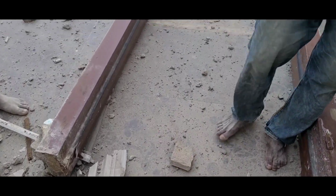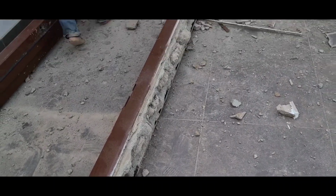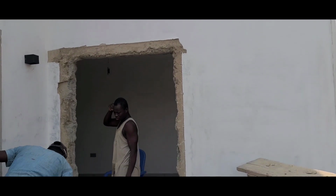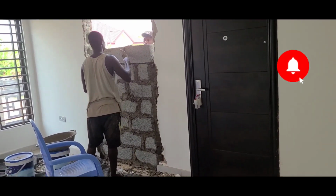So after removing that metal frame, which was complete steel, they had to constantly pound on it to try to loosen up the concrete filling. It took them maybe an hour or two. The pounding just went on and on and on. It got to a point I panicked.